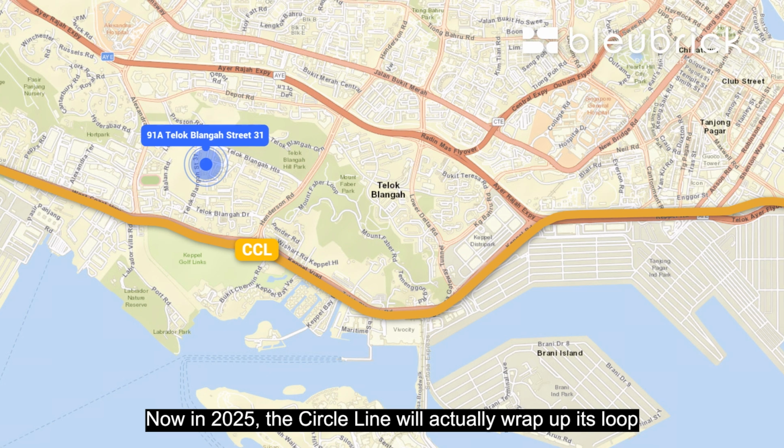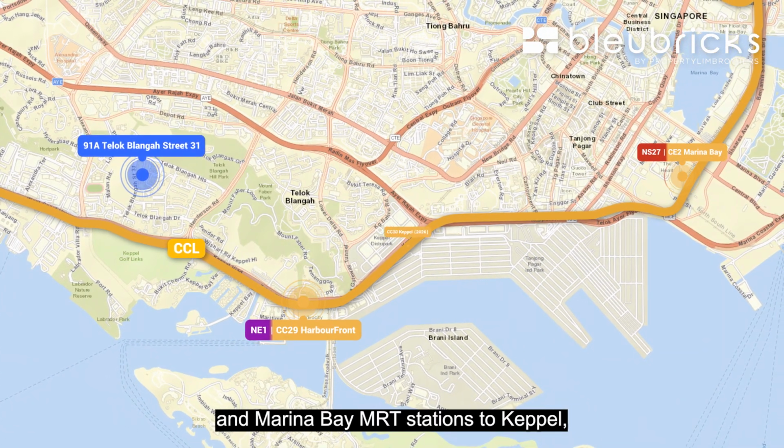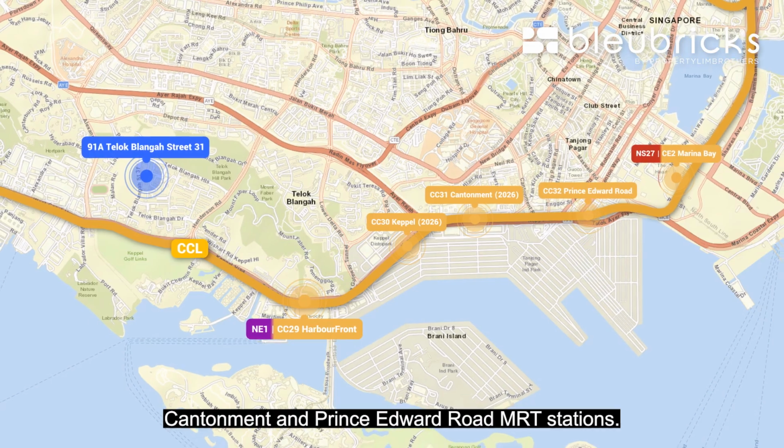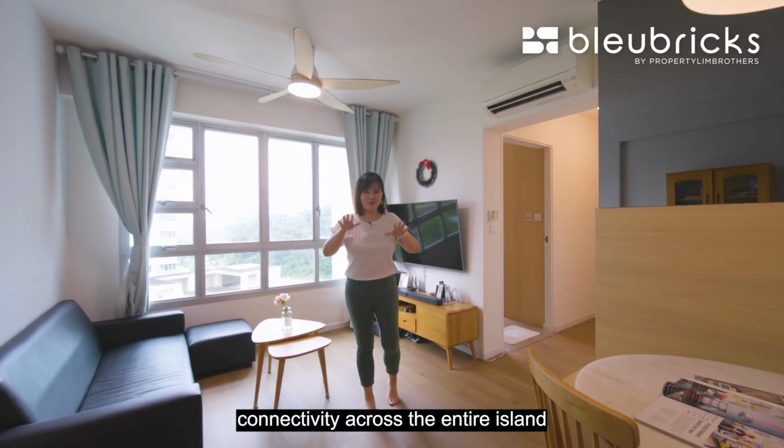In 2025, the Circle Line will actually wrap up its loop, and this will seamlessly connect Harbourfront and Marina Bay stations to Keppel, Cantonment and Prince Edward stations. This will of course help to ensure a smooth flow of connectivity across the entire island for the residents who are living here.